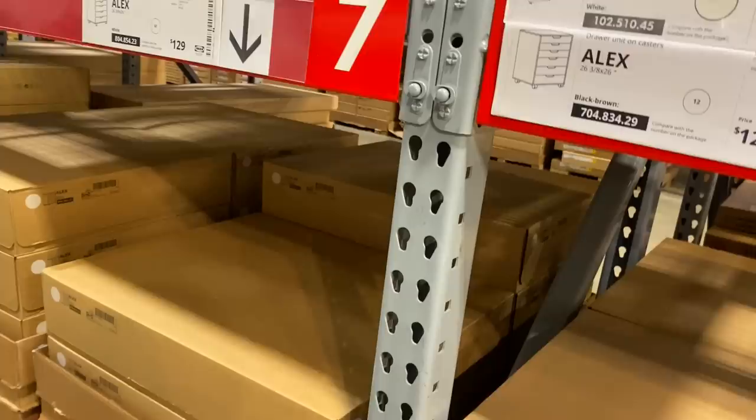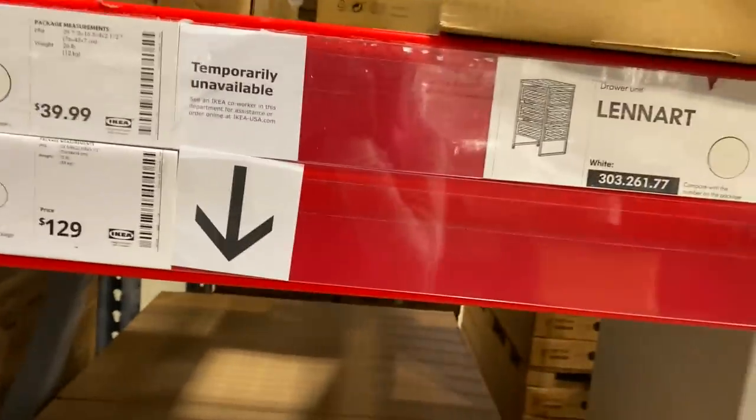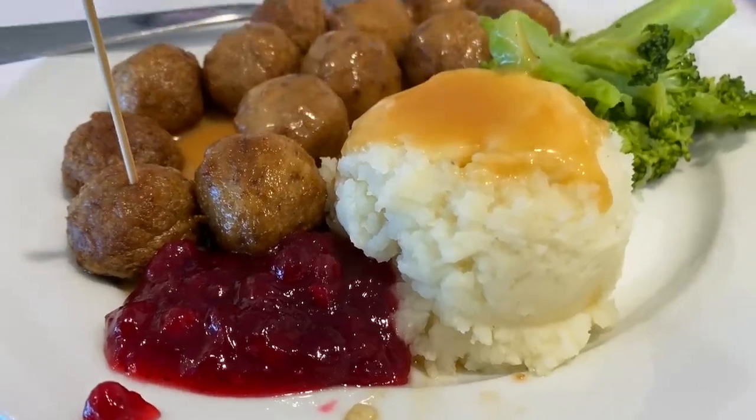They have it in black. Oh no, what do we do now? So I got my meatballs.